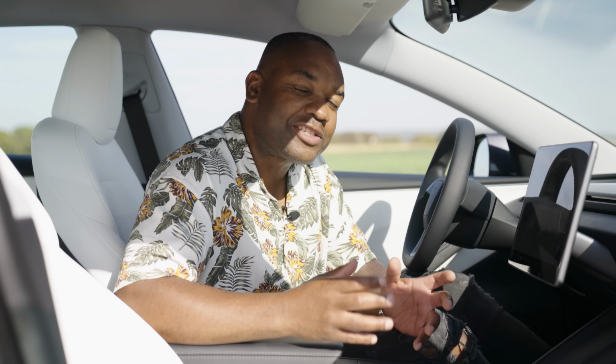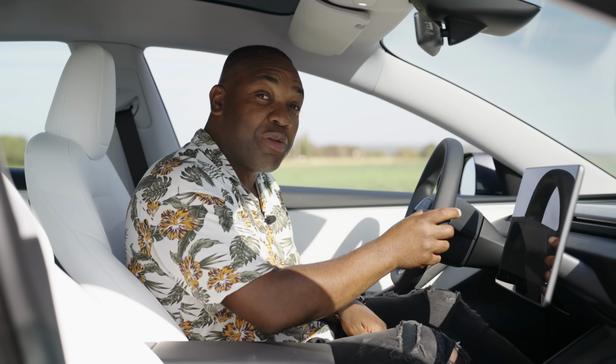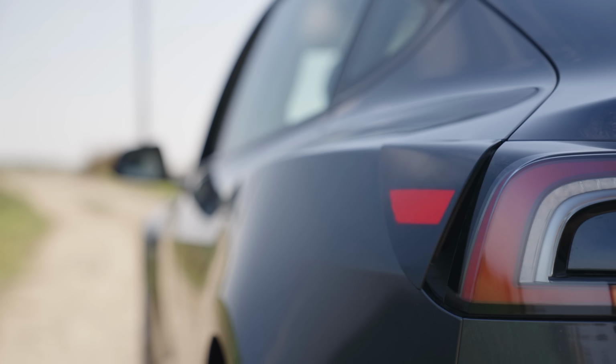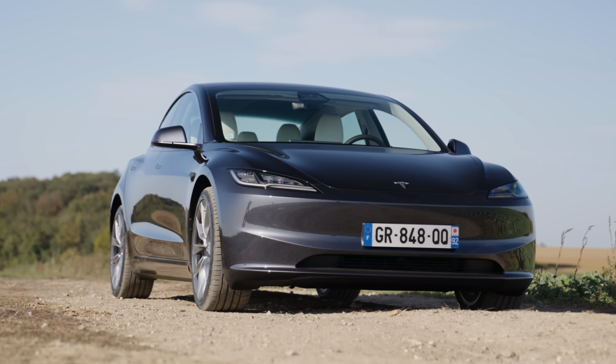Why do I need Elon Musk's sense of humor to do normal everyday stuff? To open the charge port, I've got to do this. Open butthole. It's all a bit childish.